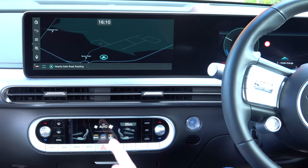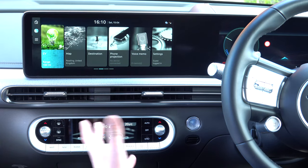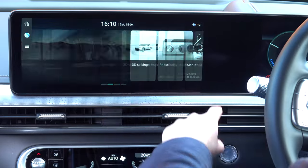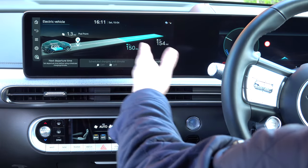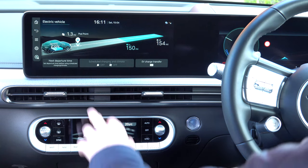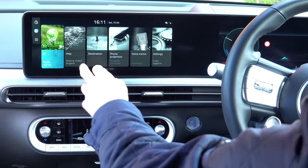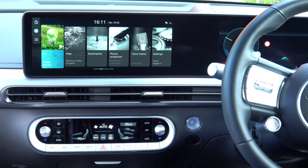Now, the central one is touchscreen, as I mentioned, so you can press the buttons here and go through the displays. It's very intuitive. You can scroll through. It's responsive. Things like electric vehicle information, how far you are to your next charge, if you leave the aircon on versus off, how much more mileage you might get, and also where the closest charging point is. More than that though, you've got things like map and destination. Obviously remember, 5-year map updates when you buy the car new.